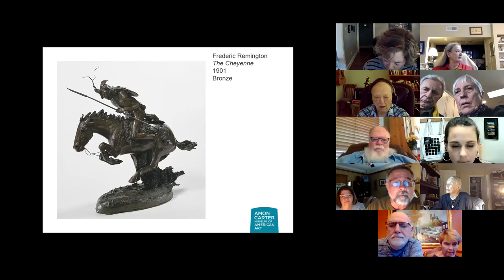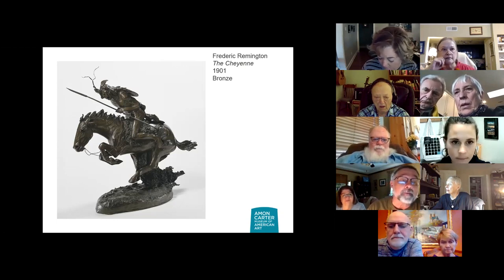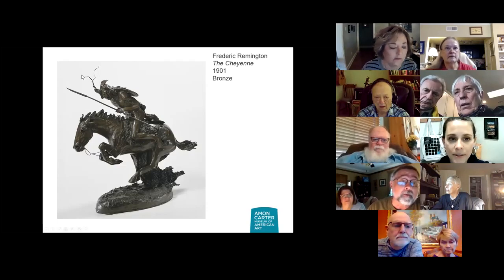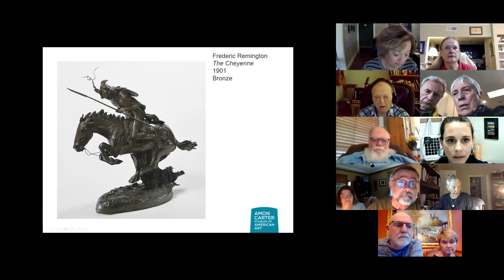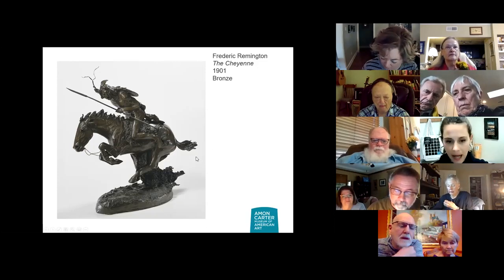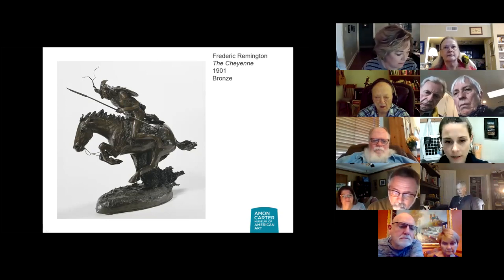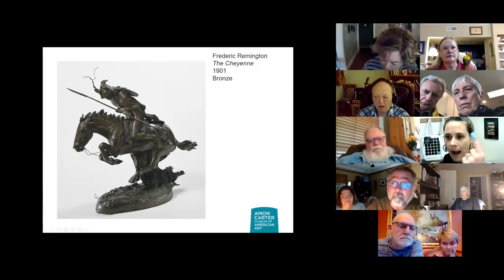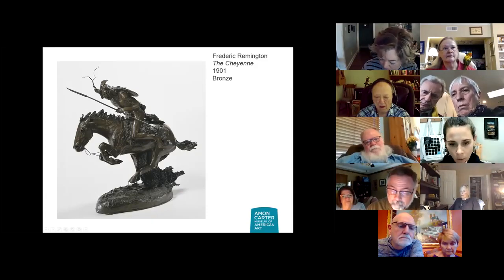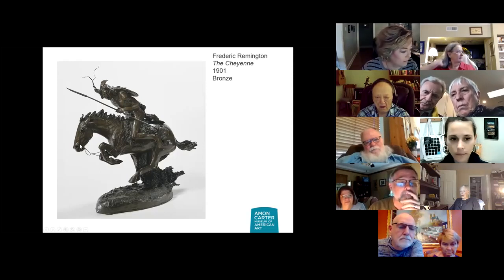The horse is running, and the Indian looks like he's looking in a direction. He's also whipping the horse. He's running. Yep, kind of that full gallop. It's hard doing sculpture on a screen just because you're supposed to see it in the round. All four hooves are off the ground. Yes, so again, that full gallop.